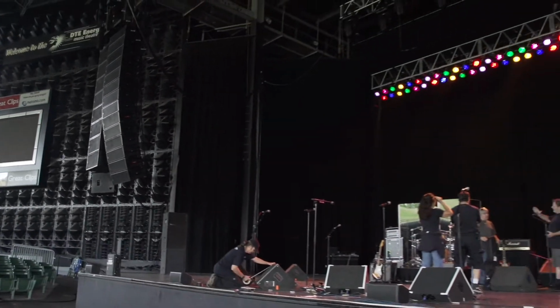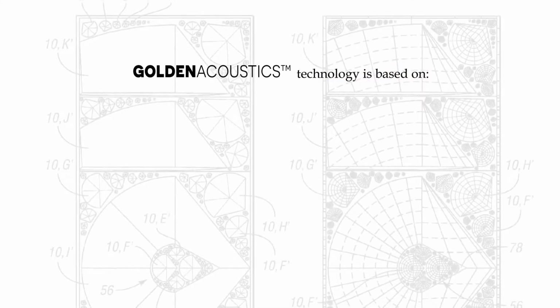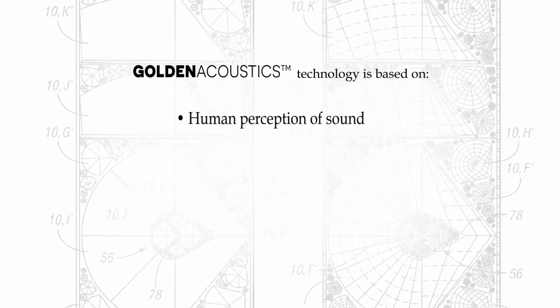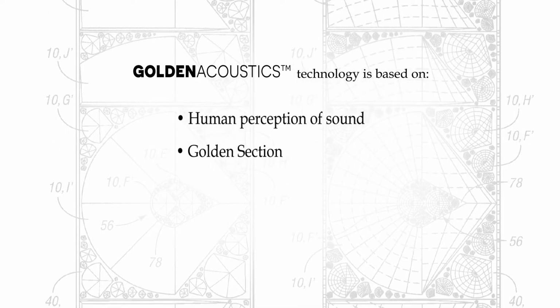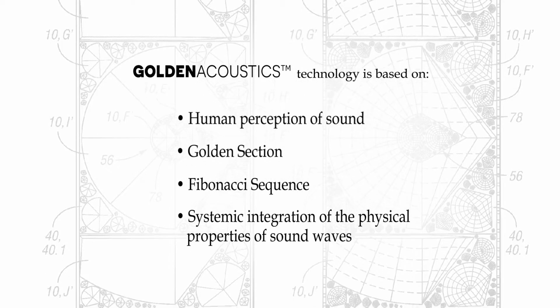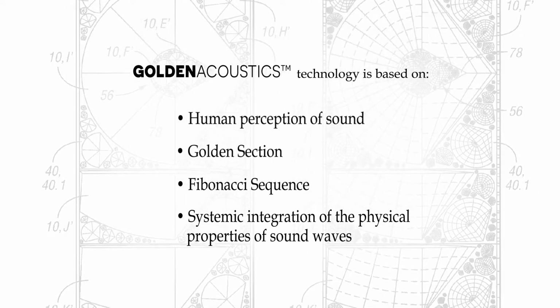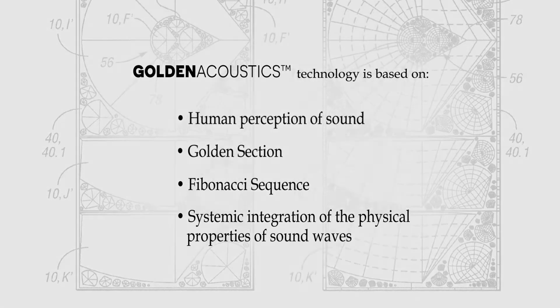The acoustic technology and design of the Golden Acoustics product line are based on the principles of humans' perception of sound, the mathematical formula of the Golden section, the Fibonacci sequence, and the physical properties of sonic waves and their systemic integration into the room boundaries with which they interact. The result is high-definition acoustics.